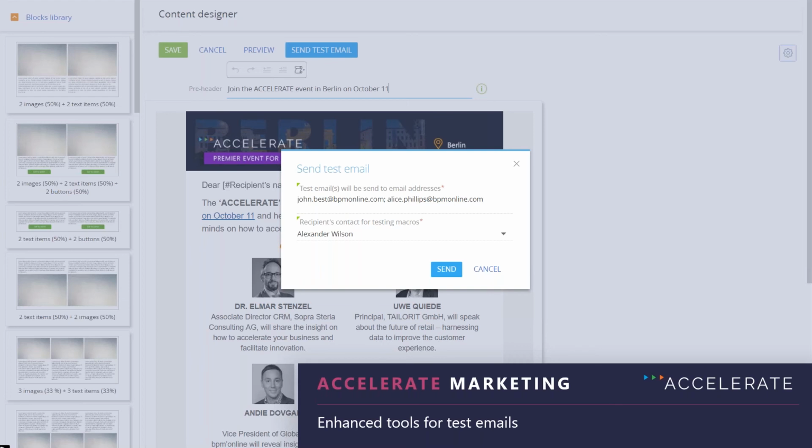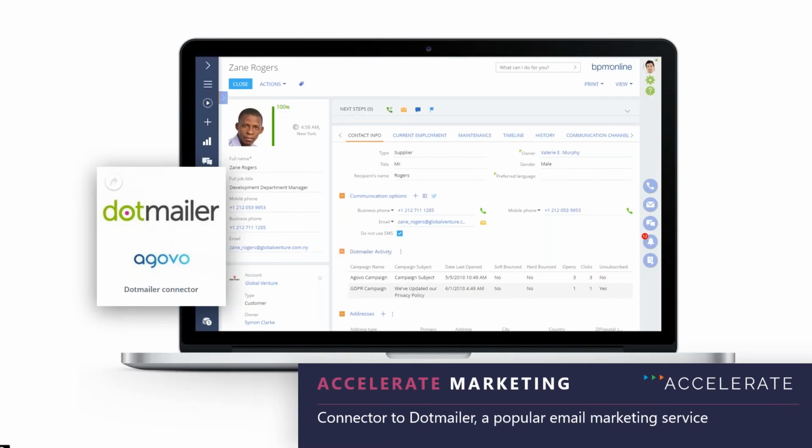Does our marketplace offer any new tools for marketing? Absolutely. We definitely continue to strive with our partner base, with third parties, to really increase our family of marketplace apps and templates. So a few key ones I think to talk about in this particular release. One of those is we continue to expand our list of supported email marketing providers. So we have a new .mailer connector. So .mailer is now another one of the world's most popular email marketing providers. And one of our partners in the UK, Agovo, was nice enough to create an integration there and a connector. So now we have additional options in terms of the service providers that our customers want to use.